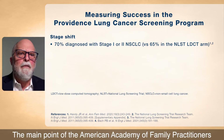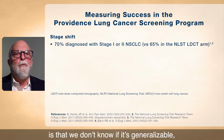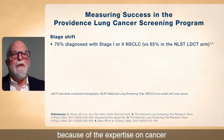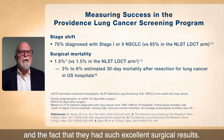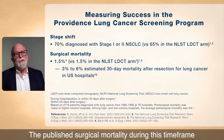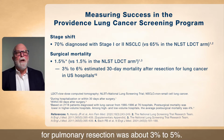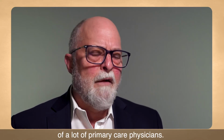The main point of the American Academy of Family Practitioners and their lack of endorsement of lung cancer screening is that we don't know if it's generalizable because of the expertise on cancer and thoracic disease management of the 33 NLST centers and the fact that they had such excellent surgical results. So the surgical mortality in the NLST was 1% to 2%. The published surgical mortality during this time frame for pulmonary resection was about 3% to 5%. Our thoracic surgical mortality was in line with the NLST. And that actually is what changed the mind of a lot of primary care physicians.